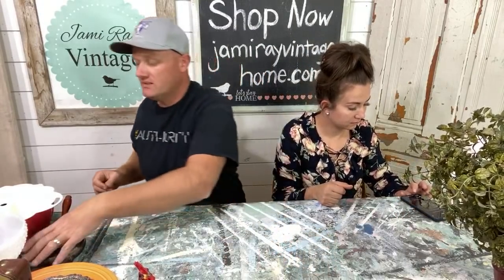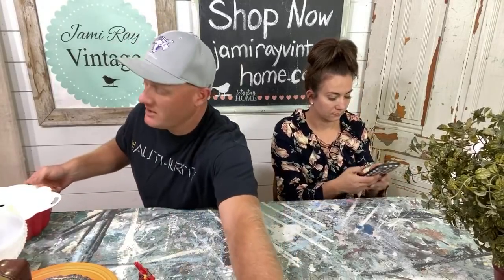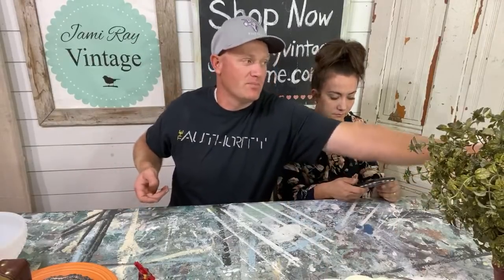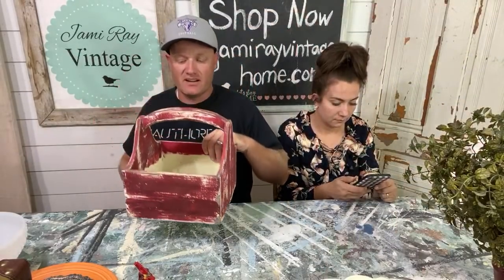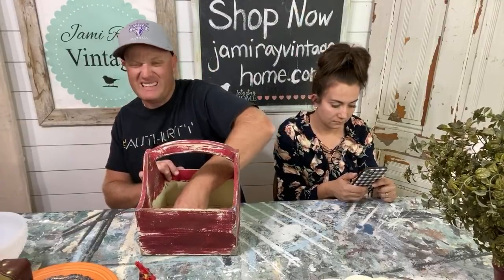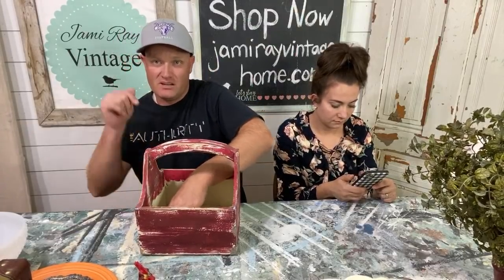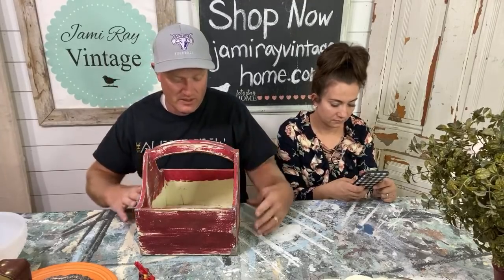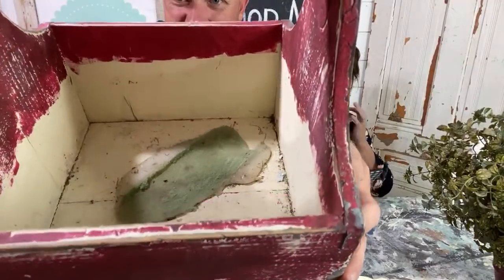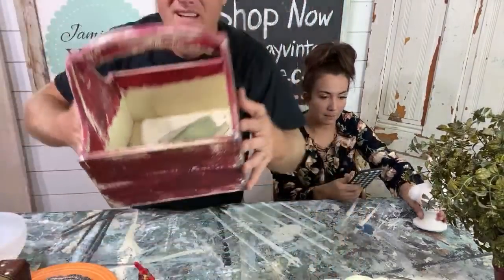I'm gonna go get some paint brushes and get Jamie started painting this, and then I think I'm gonna paint this tote and possibly do some fun stenciling on there. We might have to paint the inside later because I'm gonna have to do some heat gun magic on this hot glue that's down. Look at how thick that is. All right, I'm gonna paint everything else.